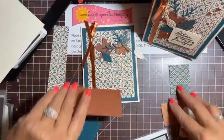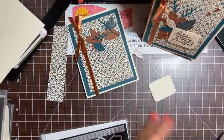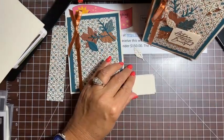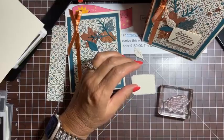Okay, and then let me put all these little scraps that we have aside. And we'll get this ready to emboss. Let's emboss before we start putting the card together. Okay, so we're going to use the Autumn Teaches Us That Change Can Be Beautiful, and we'll get our Versamark.